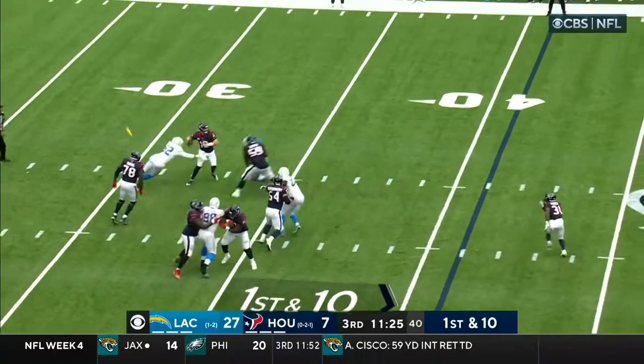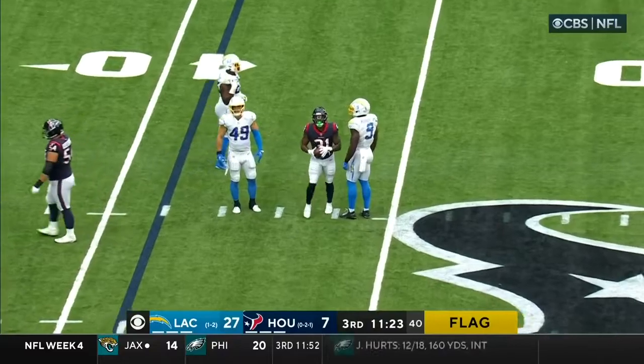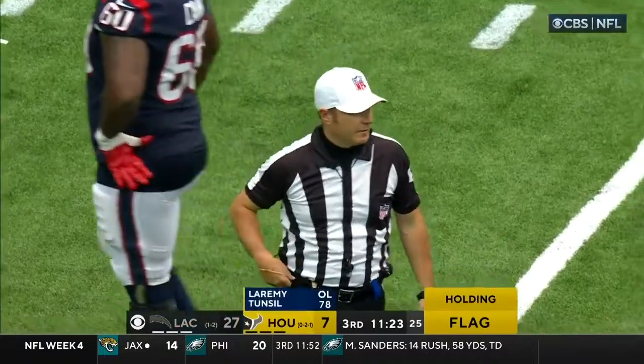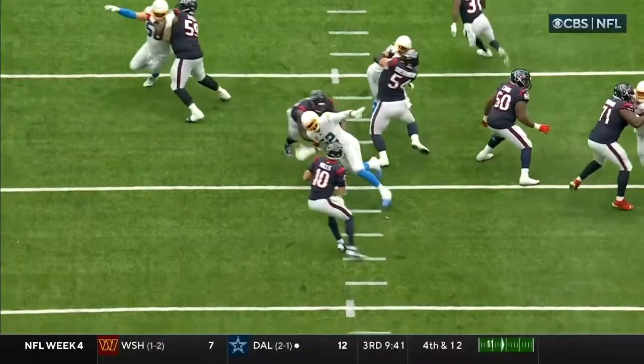Play action. Mack getting after Mills. Pass is incomplete. Holding, offense number 78. 10-yard penalty, first down. That instant pressure feels like there must have been something wrong with the scheme, but no.